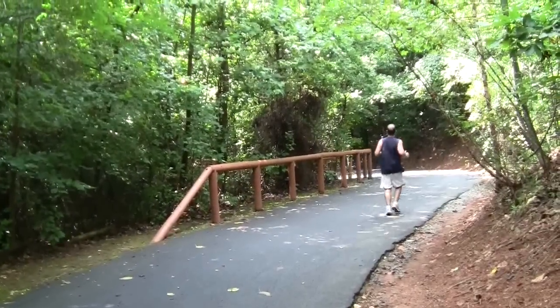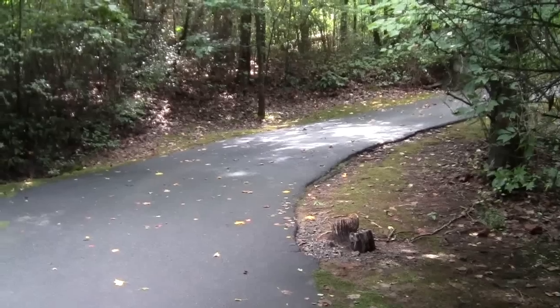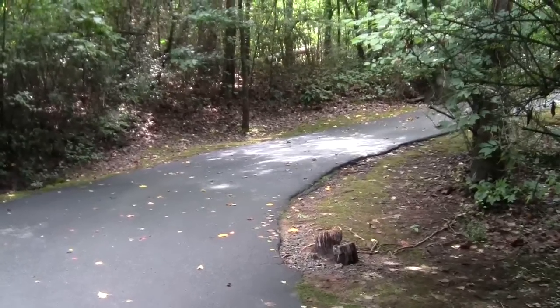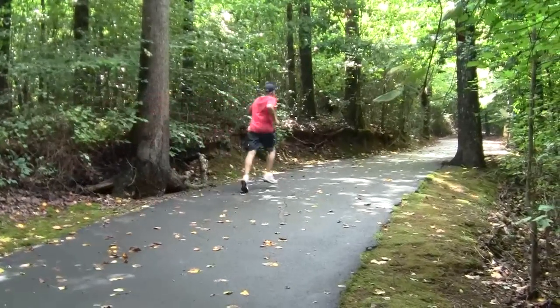The trail circles around to the left. We come now to a bridge with a park bench by the side. Now the trail, after we cross the bridge, goes up to the right, slightly uphill. Now the trail goes uphill and to the right a bit.